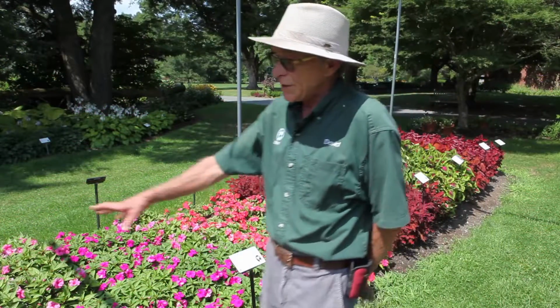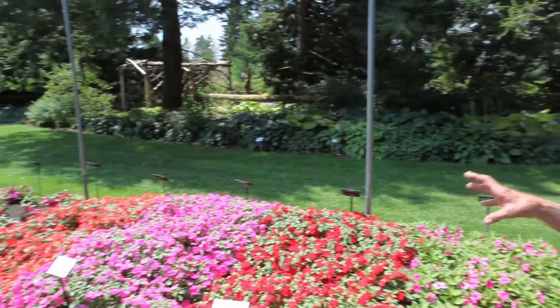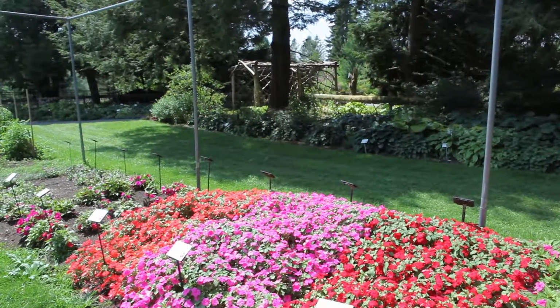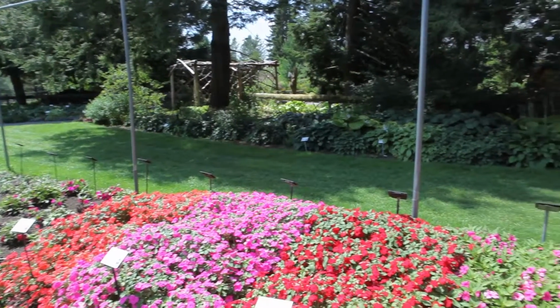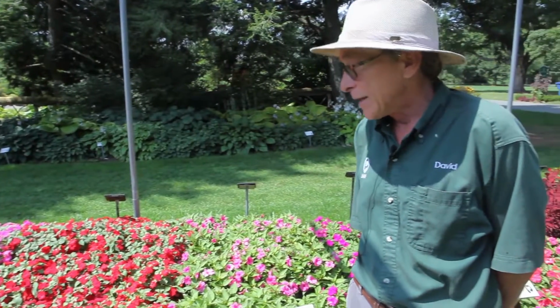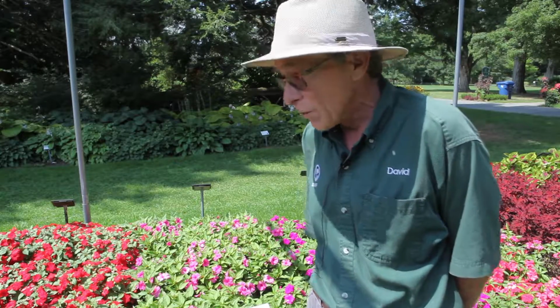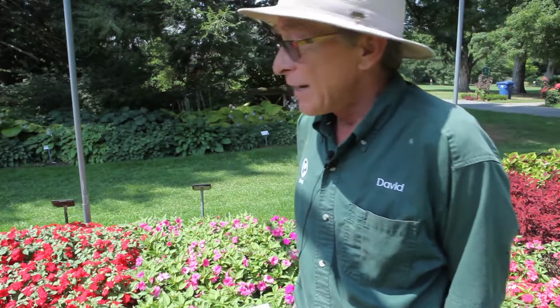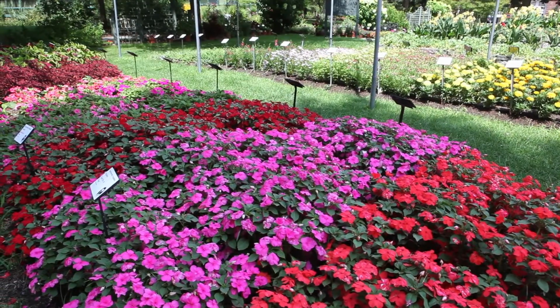I just wanted you to see a little bit further over. We actually are starting to grow again some of our old-fashioned impatiens that everyone grew for 30 years until the blight came. And the blight has made it virtually impossible for the growers to grow a good impatiens. And this year we decided to trial some more, and we got some in, and we're trialing them, and they've done excellent this year.